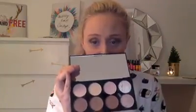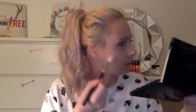This is the Ultra Contour palette, and you get lots of lovely shades. You get your cool tones, your warm tones, and you get highlighters: a whiter kind of highlighter, a bronzy kind of highlighter, and a nice pinky highlighter as well. I'm going to use this middle shade for my contour and bronzer. You don't need a lot of these, they're very, very pigmented.